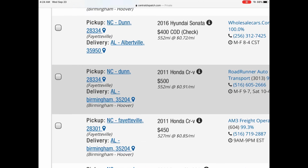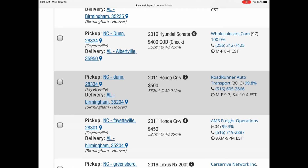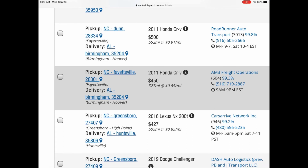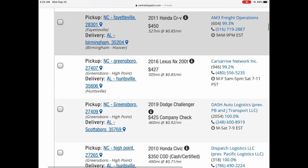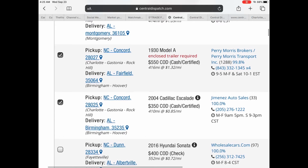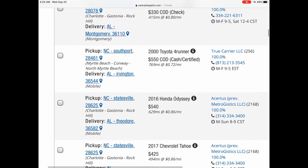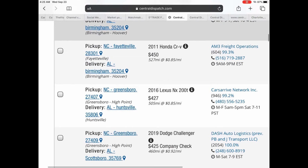You could have taken this Honda CRV, right? Another car guy's. Also double listed. They're really trying to get it moved. It's a little bit out of the way, Fayetteville, but good value still. Good value. And what I'm trying to say is the whole point of Central Dispatch is to not rely on Central Dispatch. The whole point of it is it's a place where cars are posted because they never made it.